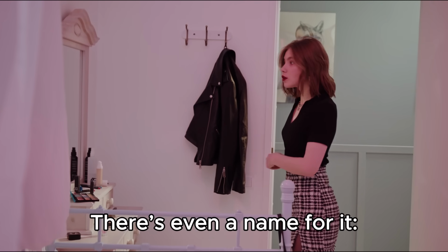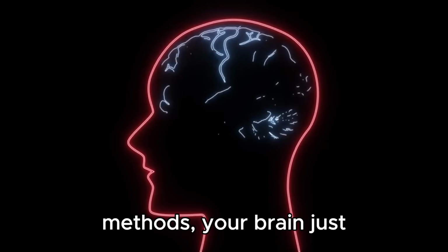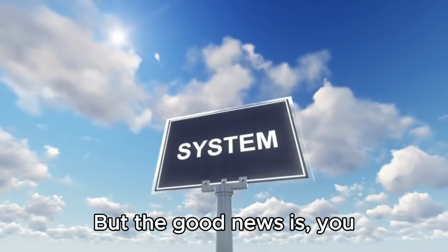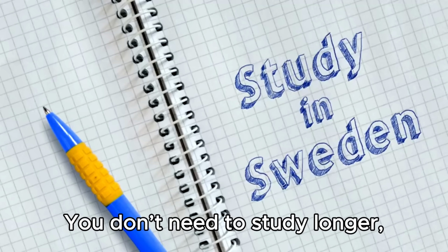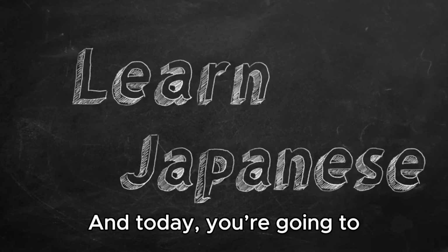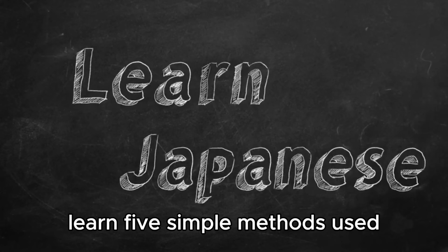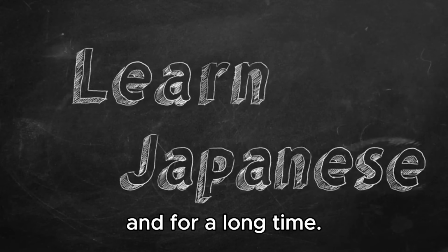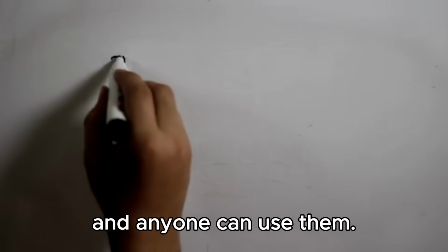There's even a name for it: the forgetting curve. Without the right methods, your brain just lets go of most information, usually within days. But the good news is, you can beat the system. You don't need to study longer, you just need better tools. And today, you're going to learn 5 simple methods used by Japanese students that help them remember things easily and for a long time. They're easy, practical, and anyone can use them.